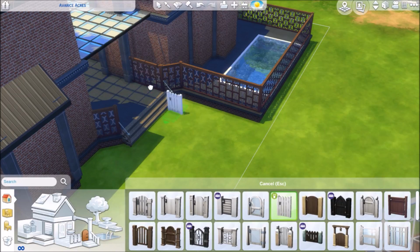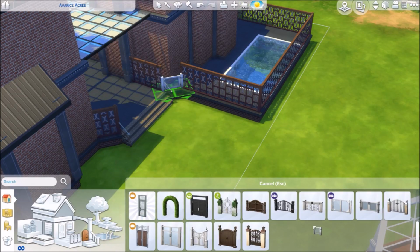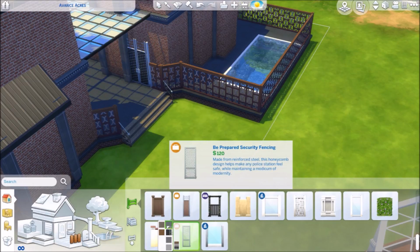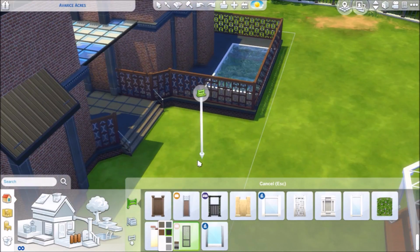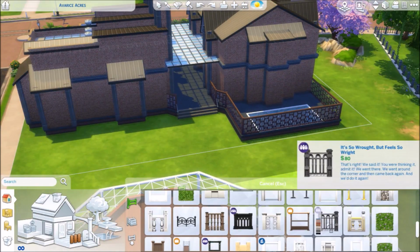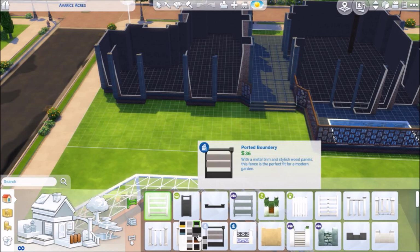The gates in this game are a nightmare. I don't know why. I've just hoped for every fence to have its gate, but it does not work like this in Sims 4. I don't know who thought about this.